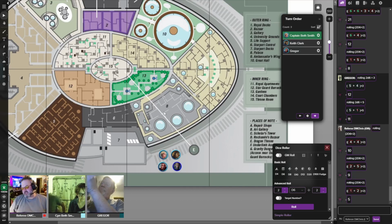So yes, 8 is the palace. It's usually used for official functions, things like that. A lot of office space, things of that nature, for what would be the running of an empire, or at the very least a planet. For the most part, the palace is almost completely taken over with people living, in the hallways even. It's a mess. So we want to go to the throne room. How would you like to get there? You can get there, of course, through Starport Control.